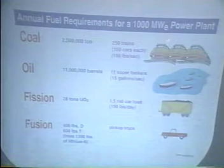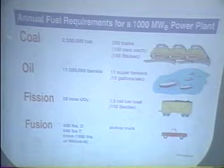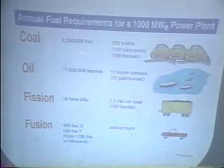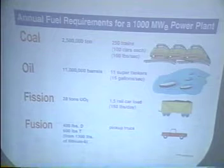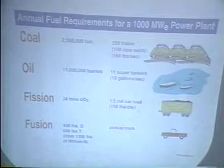Another way to look at it and compare it is, what if you had a fusion power plant now? Well, we could look at how much fuel in a single year a power plant needs. A 1,000 megawatt power plant is kind of typical. If you had coal, if you wanted to power this power plant for a year, you need 2.5 million tons of coal. And it would take you approximately 250 trains coming in, 100 cars each, to get all of that coal to your power plant.